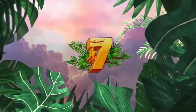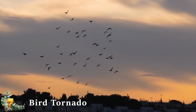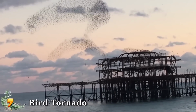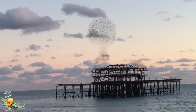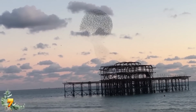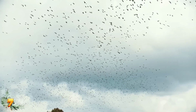Number 7. Bird tornado. If you're the kind of person who's scared of birds, you'll probably be absolutely horrified by what I'm about to say. There is a creepy phenomenon known as a birdnado, and it's 100% real. It's basically a bird tornado, with thousands upon thousands of birds swirling in a funnel hundreds of feet up in the sky in a destructive vortex of beaks and wings. It's definitely the scariest thing anyone who doesn't like birds can come across.